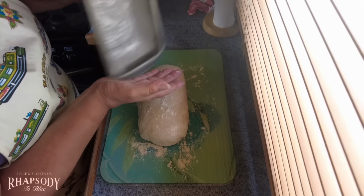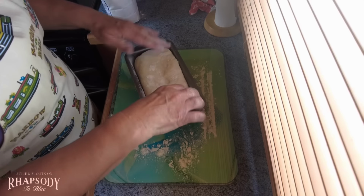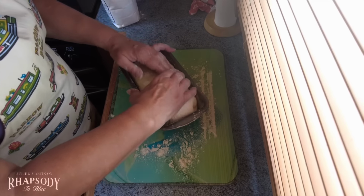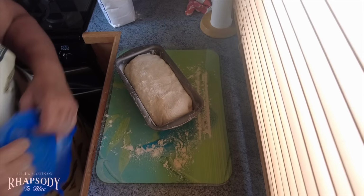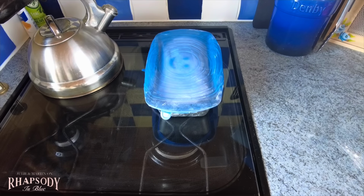While I'm doing this, Martin's doing some DIY. Oh, I do hope this isn't too small, this tin. So now I've got to leave that again for another hour. So yeah, I shall leave that there for another hour.